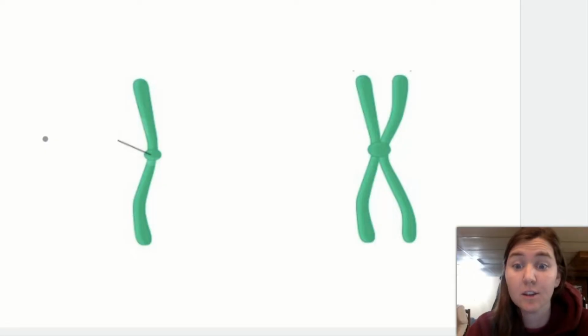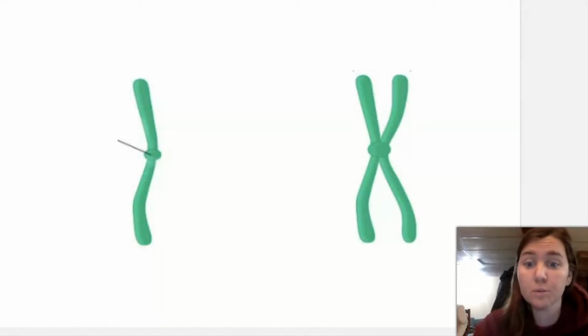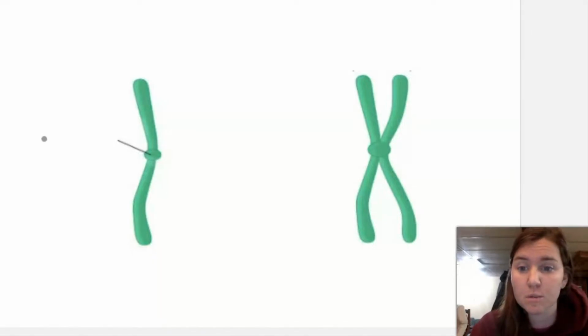All right, so let's look at a chromosome. Chromosomes are made up of DNA. And remember, DNA has the instructions for making proteins. So DNA has the information that makes you, you. Both of these pictures are chromosomes. The center of a chromosome is called the centromere.